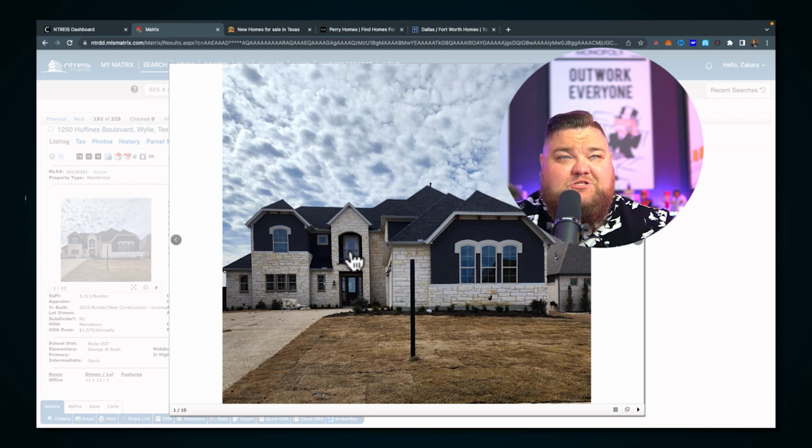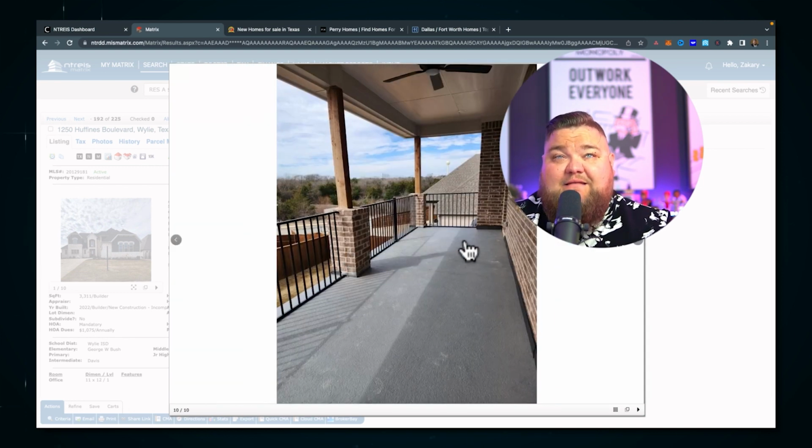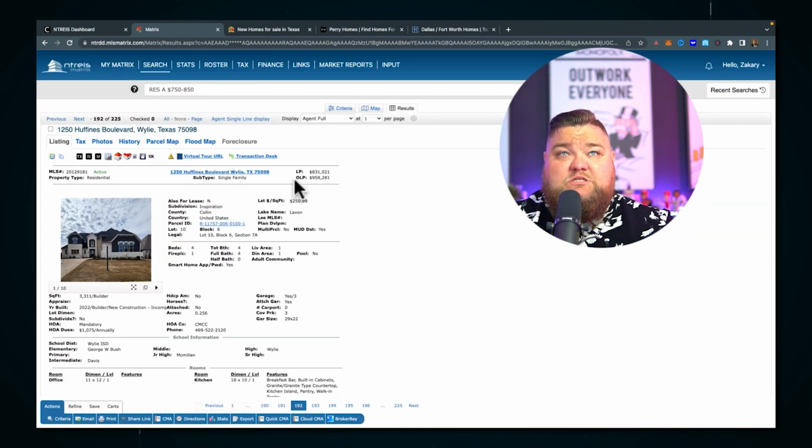Like, yeah, I'm going to sit out on the porch and look out at my street while drinking my coffee in the morning. It's kind of weird. But it gets made up for by this massive back patio that kind of looks like it wraps around, overlooks the backyard. So this is, like I said, Inspiration, Lucas, Wylie area, 831, move-in ready with Castle Rock.